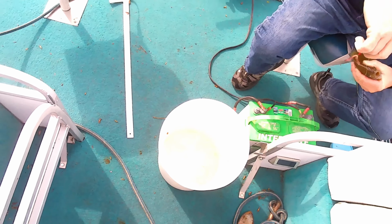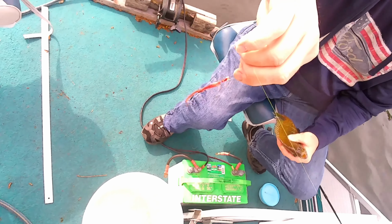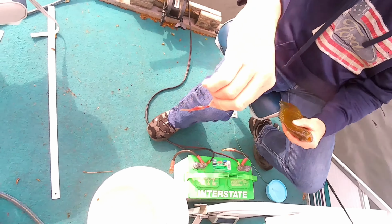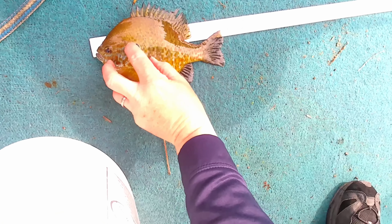He hauled in this beautiful sunfish, and we'll see how long it is. He is just using a 1/64 ounce red jig head with a red worm. This sunfish will definitely be a great eater. It's about 8.5 inches long. Will definitely go in the bucket.